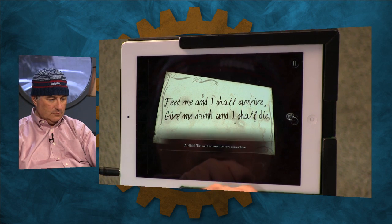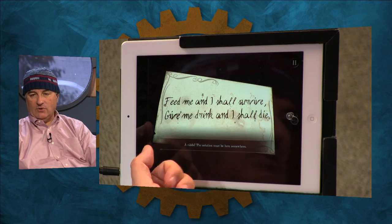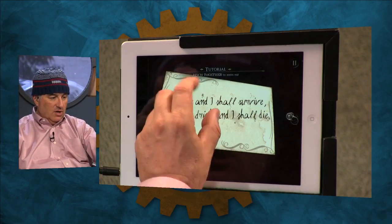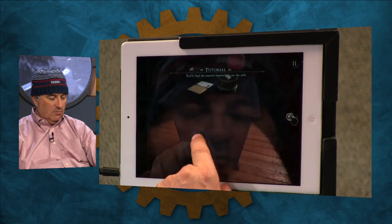It's like a sort of scary Alice in Wonderland. There's nothing jumping out at you. It's all puzzles. Right, but I like that, actually. It's not scary in that sense, but it's atmospheric. A riddle, the solution must be somewhere, so you can pinch together to zoom out, and now we can find the answer somewhere on the safe.